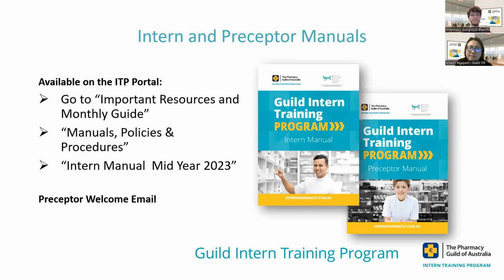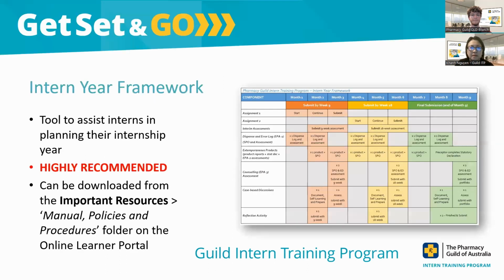So basically, there's no need to panic if they're going to submit the week or the month after. We're only really concerned about interns that submit more than 3 months later. Okay, so sometimes we might need to advise that they join the next cohort, because it almost becomes impossible to complete at the time that everybody else completes. So they can reach out to us for some further advice.